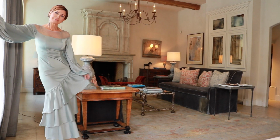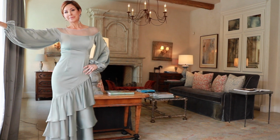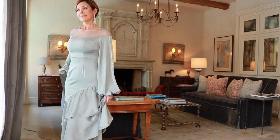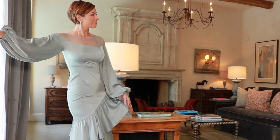Long, beautiful, flowy bishop sleeve. The sleeve and that ruffle detail, I'm telling you, when you move, it just gives it such interest. It has a nice high waist, definitely for spring and fall because of the color. It's not sheer at all. It is layered and tiered. It's 95% polyester, 5% spandex, so it does have a nice stretch to it.